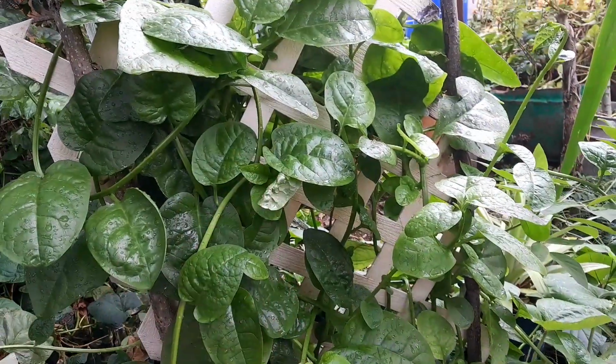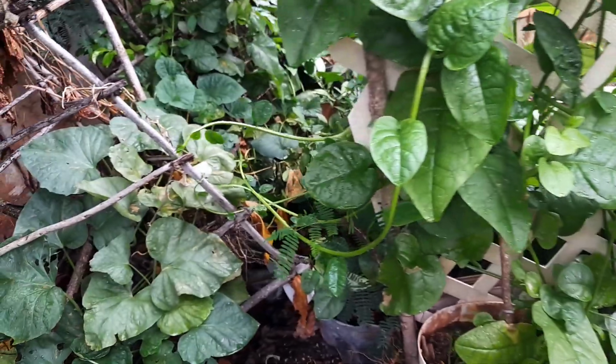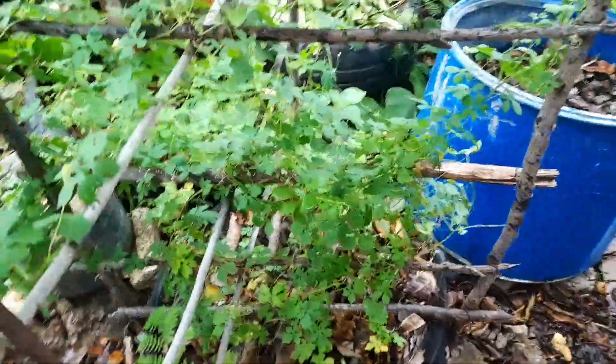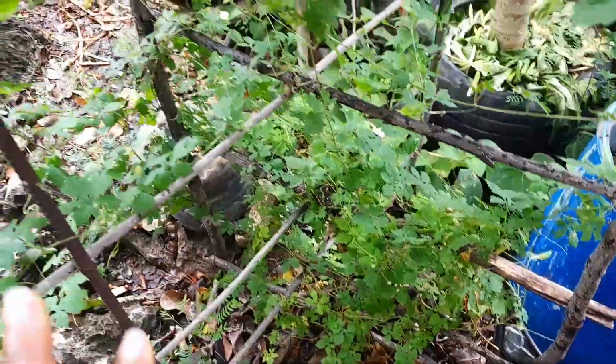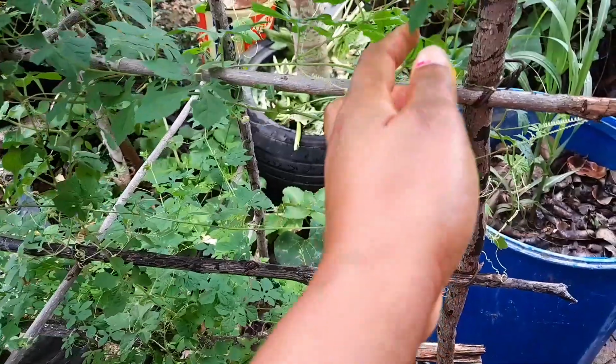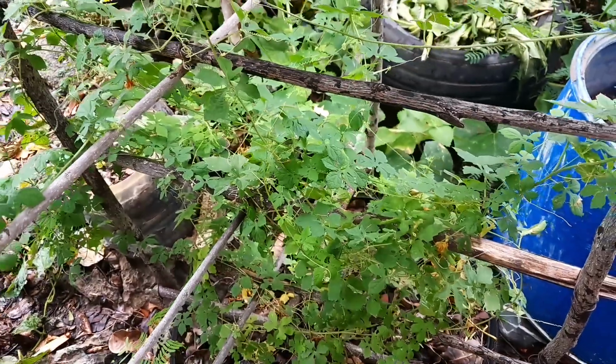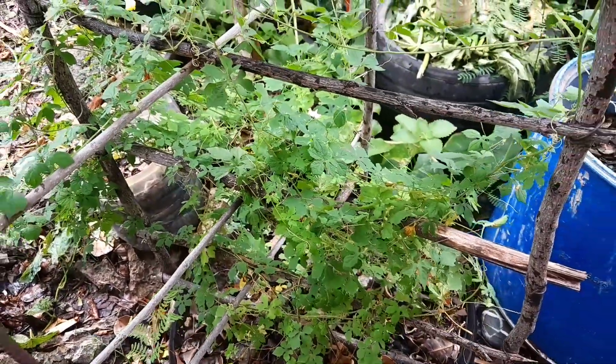This is my Malabar spinach, and that is doing awesome. Just check out the sweet potato sprawling all over. Now I am trying to have as much herb as possible in my garden and medicine. This is cerasee. Here's a fruit on it, and the seeds from this you can literally eat, but we use the leaves to make tea. It's bitter, but we enjoy it.